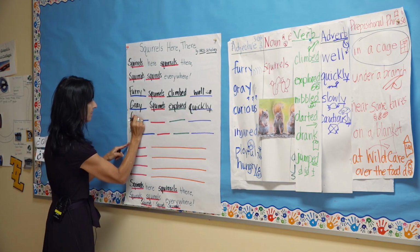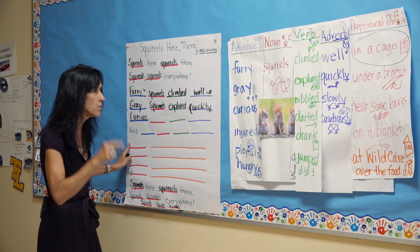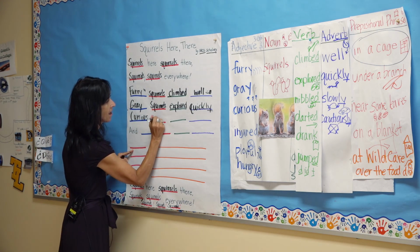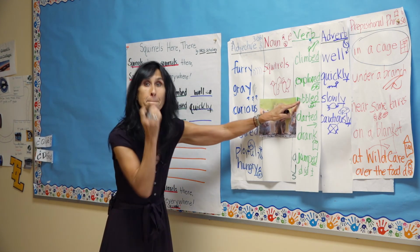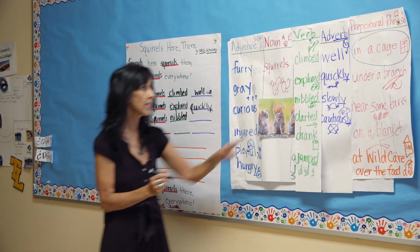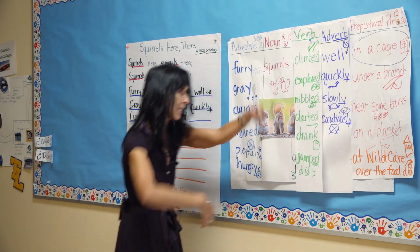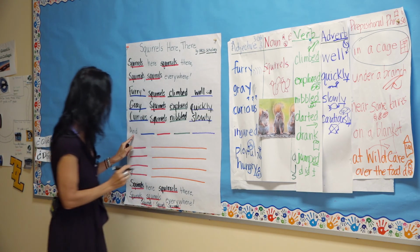What's our next adjective? Curious. That means they liked to look everywhere and learn new things, just like you do. Squirrels. That's our noun, our topic. What did they do? Nibbled. That's when you take little teeny tiny bites. And how did they do it? They nibbled like a turtle, slowly. There's our suffix ly again.